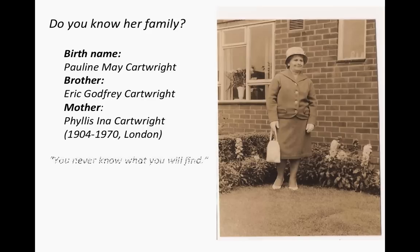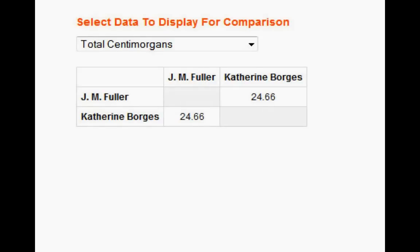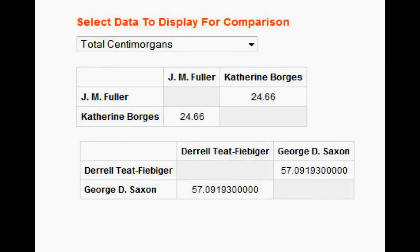And that is really all I have to say about autosomal DNA. I'm going to pass over now to Katherine, who will tell you about autosomal DNA success stories in her own particular family tree research.